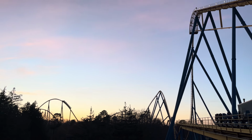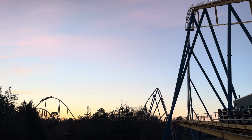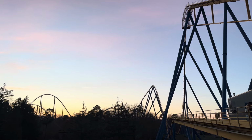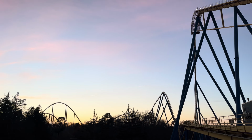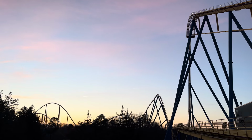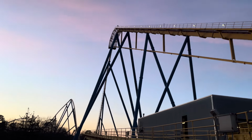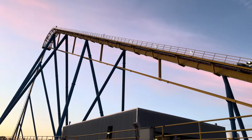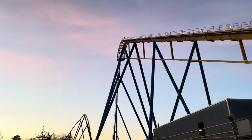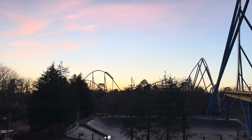Just got off an April ride in the 40s on Nitro, and that D train was absolutely hauling. I actually grayed out on the helix, believe it or not. But it's good to see that they are running all three trains. This Nitro crew is pumping out all three trains. You can see there, one train enters the station, one train's on the lift, and another train's out on the course. Good stuff to see from this crew. They've always been good here.